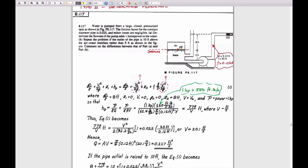Here's upstream flowing out. If you have losses in the system, upstream has to be the one that's flowing from, downstream has to be the one that's flowing to. Otherwise, the heads for the losses and for the pumping don't work out. So always remember that. This is writing Bernoulli between upstream, not atmospheric because there's a head of water here, right? This has to be the pressure here because you can get to this point from this location. So the pressure at this point has to be 8 feet of head. So this magnitude has to be 8 feet.